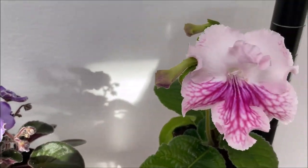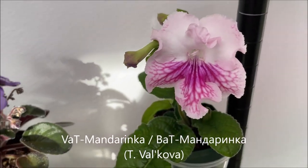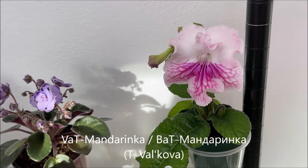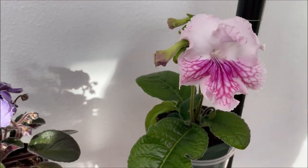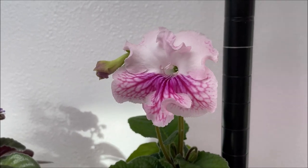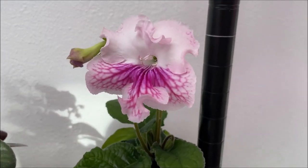Here we have a Streptocarpus Vat Mandarinka by Tatiana Valkova. And I will be showing another plant that is also in bloom right now when I show the plants that bloom on the window. But this is the one that blooms here under the lights, and it has a much larger bloom.